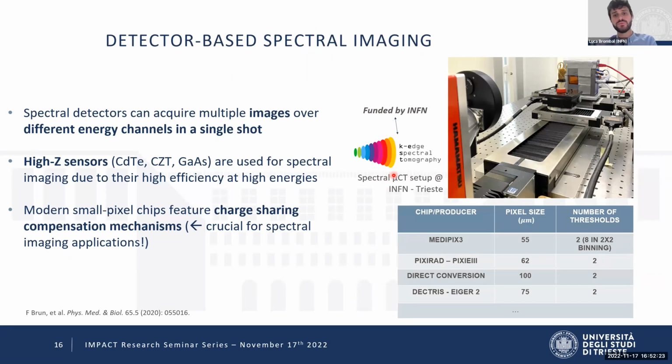On the other end, we also have a setup for detector-based spectral imaging, and this you can apply, of course, with conventional X-ray sources, as in this picture. This is our new lab. At least this was our new lab. Now it's much better. And you can also apply it at the synchrotron with pink beam, provided that you filter the beam quite a lot.